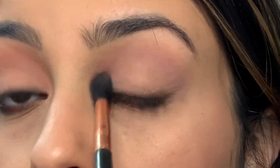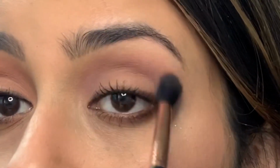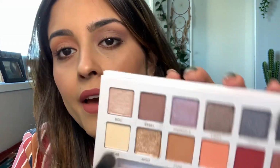So I'm sure these shades will look different on each skin shade. If you are someone like me, this is how it looks. And honestly, it looks the same as it does in the palette. I don't see any difference. It doesn't look too dark. Sometimes these shades look light on the palette, but when you apply them, they start looking darker. But I don't see that happening for this one. And this one did not have that much fallout or kickback. The Cindy shade definitely had, even though I used the same brush.